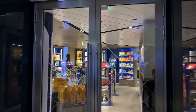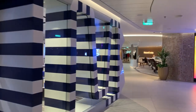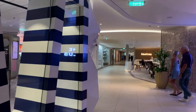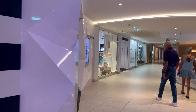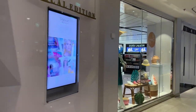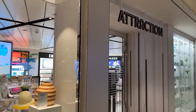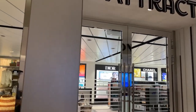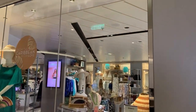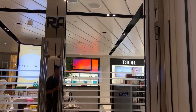And this is the liquor store. And then continuing towards aft, just past this store, connected to it, is another retail store called Attraction. And in Attraction, they have, on the one side, some additional clothing, and on the other side, they have skincare and perfume.